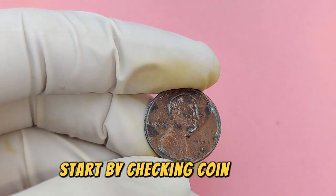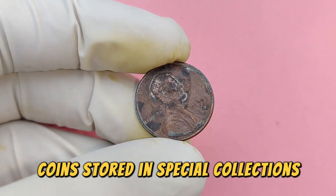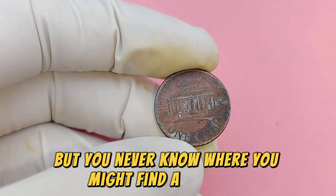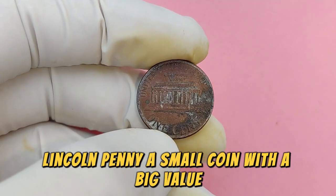Start by checking coin shops, online auctions, or even looking through your own change. Coins stored in special collections or kept in coin rolls from the bank are more likely to be in higher grades, but you never know where you might find a rare one. That wraps up our look at the 1993 Lincoln penny, a small coin with a big value.